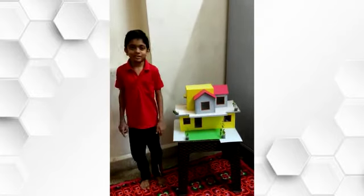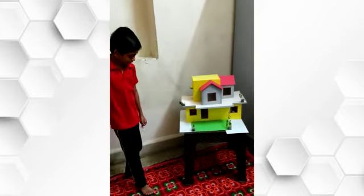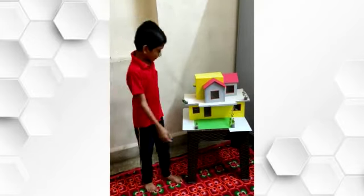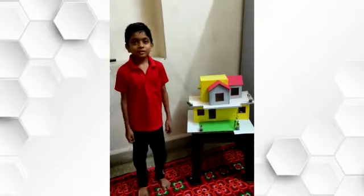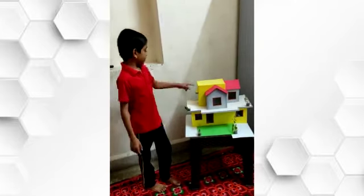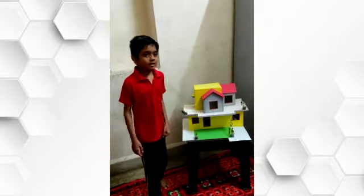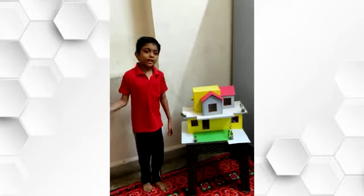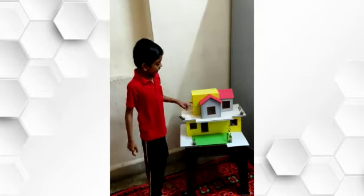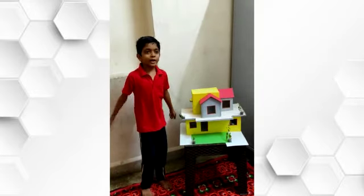This is my house. This is the ground floor. This is the courtyard. The window is so big that the fresh air comes inside the house. There are some trees planted in the courtyard. This is the first floor. The balcony has much place, so we enjoy the sunlight and fresh air. The roof is red, but the sides are gray and yellow. The color is so bright.